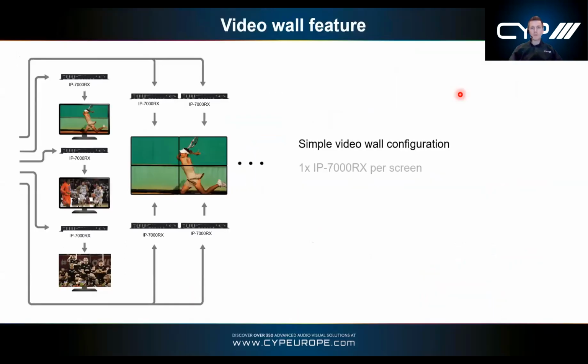If you wanted to as well, just obviously touching on AV over IP and its benefits, you could then use that.